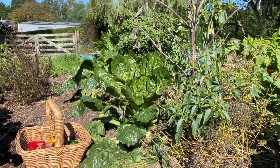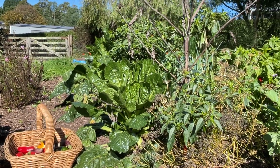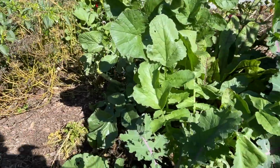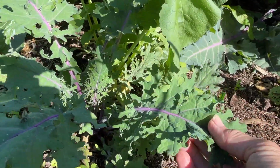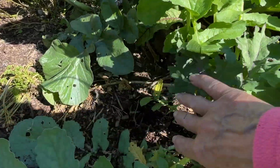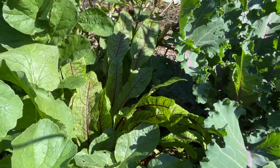Moving through this space, there's plenty of Swiss chard all around the garden. It often self-seeds in different areas, as well as these red Russian kales. They seem to self-seed everywhere too. I've got various radish plants throughout here.